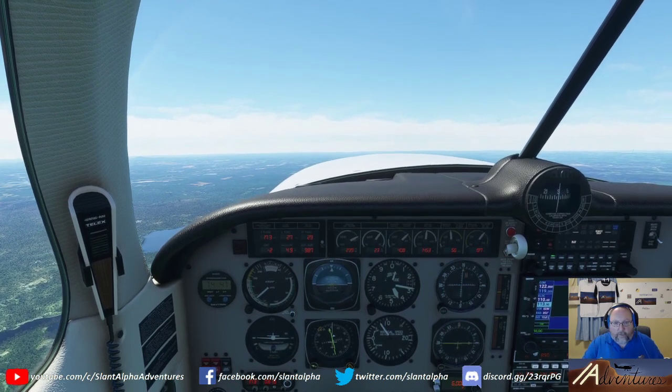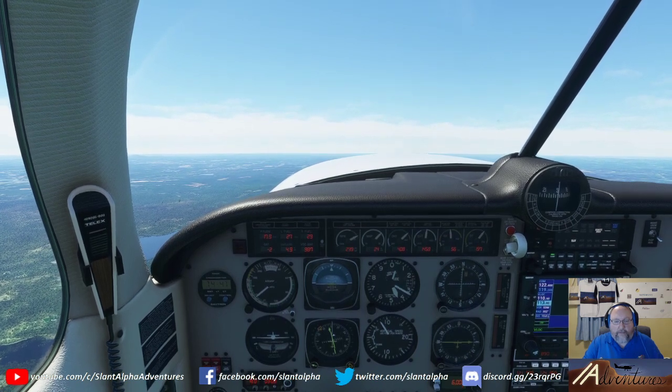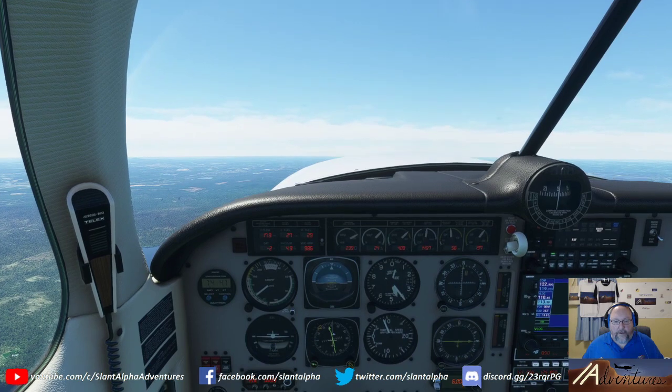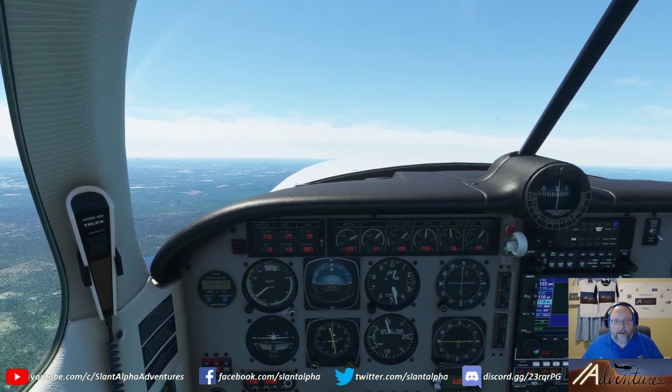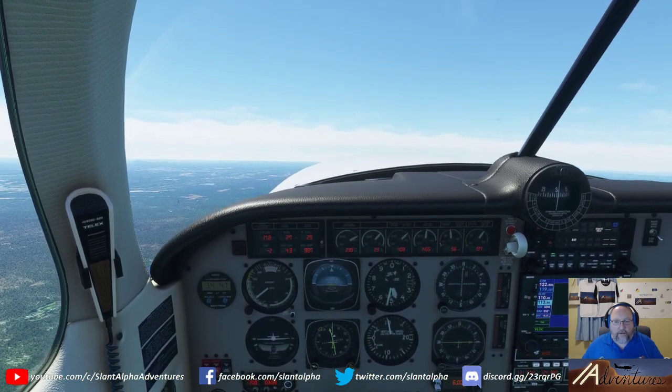Again, 24 and 24. As you climb, the manifold pressure does slip because the air gets thinner, less dense. So you have to keep adjusting the throttle slightly forward to keep that climb setting. Again, 24 and 24 is what I use.